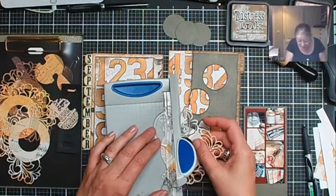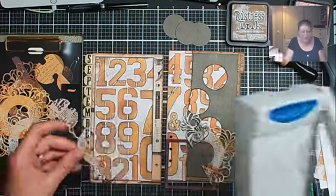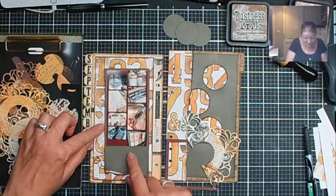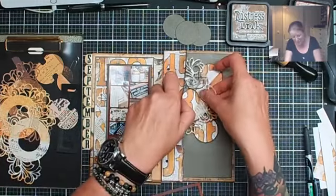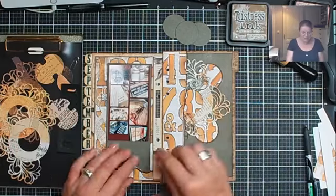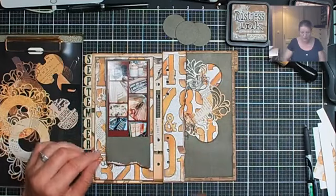Let me see if I can see my marks. One is there, the other one is over there. Okay, here we go. Lucky me. Now I'm going to have trouble gluing it down and inking it probably, but it's not that bad. And this one will go over here. I love to use the same element three times normally, but in this case that is not going to work because they are quite big.